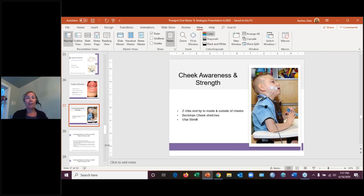Neuromuscular electrical stimulation is so fantastic for the cheeks. Using this NMES, Vital Stim is the only thing I know of that targets type 2 muscle fibers. In all the exercises that you do, the type 1 muscle fibers fire first and then the type 2 muscle fibers come in. But Vital Stim targets type 2 muscle fibers first. So it's really effective. It's evidence-based. The research is out there.